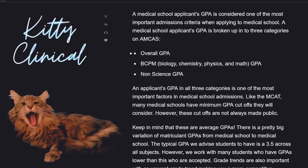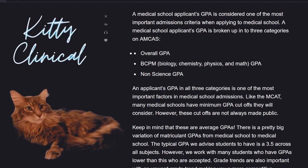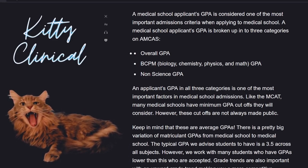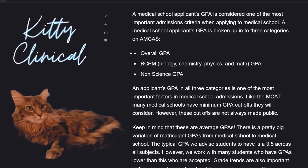But we're looking at the GPA, and it's the same thing. These medical school admissions, they have a cutoff, just like they do for the MCAT for the GPA. So what does that mean for you? That means you just have to do as well as possible on the GPA, folks. And as you know, there's three categories that the AMCAS looks at: the overall GPA, the BCPM GPA, which stands for biology, chemistry, physics, and math, and the non-science GPA. So you got to do well on all three of these categories, but I also want to drive home the point that you have to keep in mind these schools are going to be screening you out.